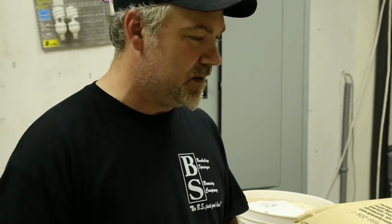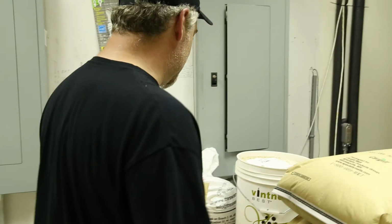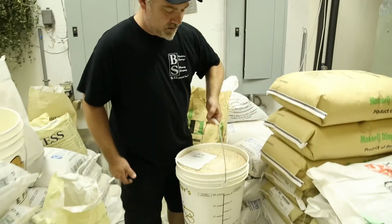And the bigger we get, the more beer we make, I'm going to need a lot more room. So that's our main goal, is to get up and get moved. And we will.